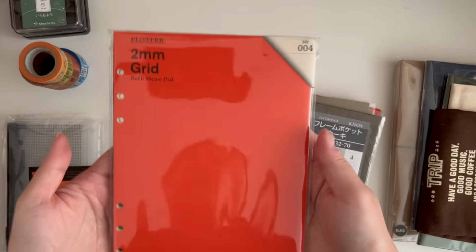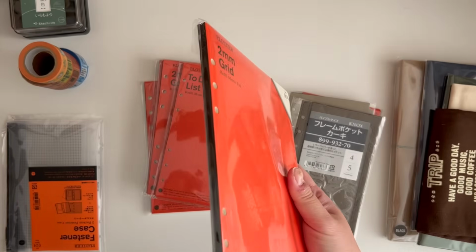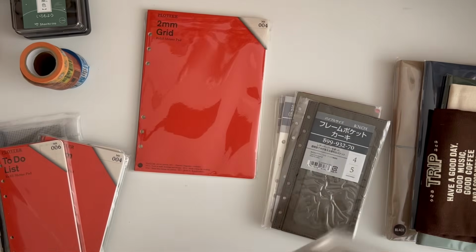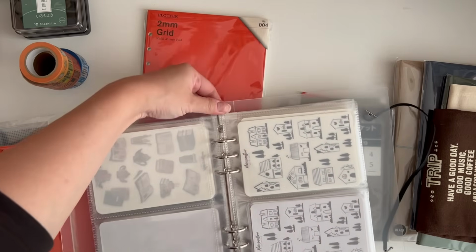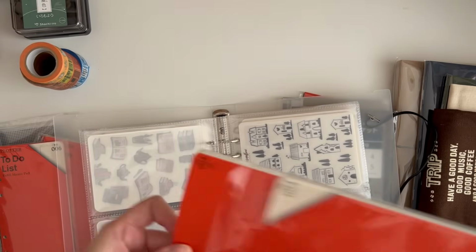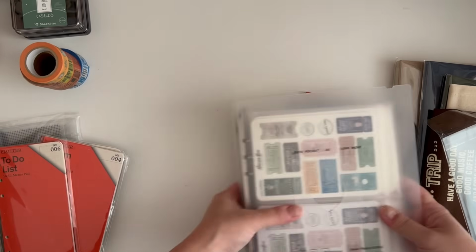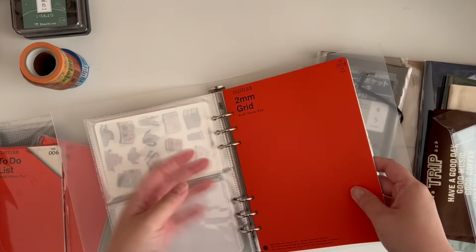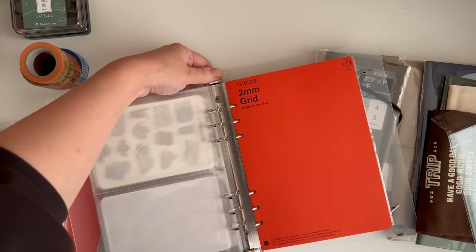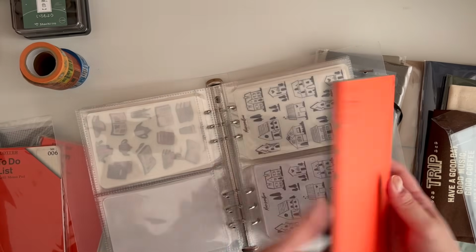But I did get a 2mm grid just to trial out an A5 size. I'm hoping it can fit on one of these binders. These are the ones that I actually use for my sticker sheets, but I'm just wondering if it fits. So I'm just gonna trial that really quick. Yeah, they fit nicely as well. So good to know that I can always just trial out on another binder as well. Use what I have right now first before I commit to an A5 plotter.